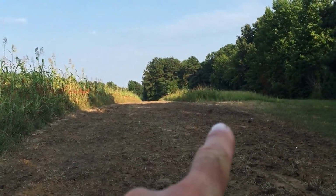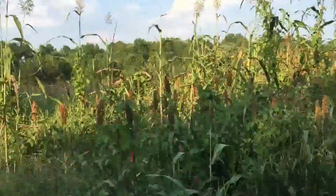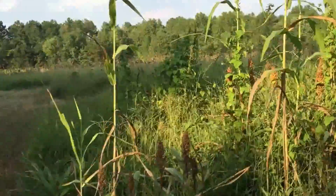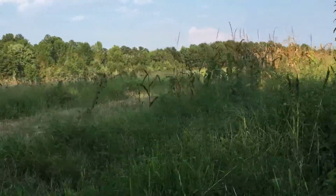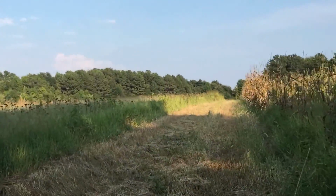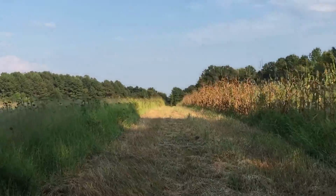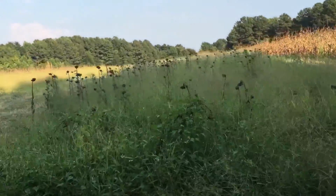That field right over there is sunflowers. Here you've got sorghum and millet growing in, and this is at least a 20 acre field all the way back over to the trees. And then they've bush hogged rows in here. So a bush hogged row, more sunflowers, cut through.